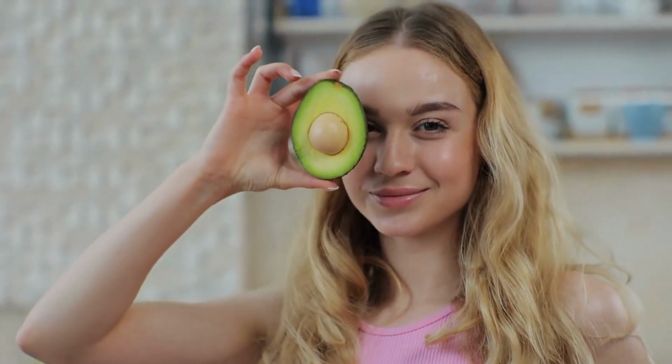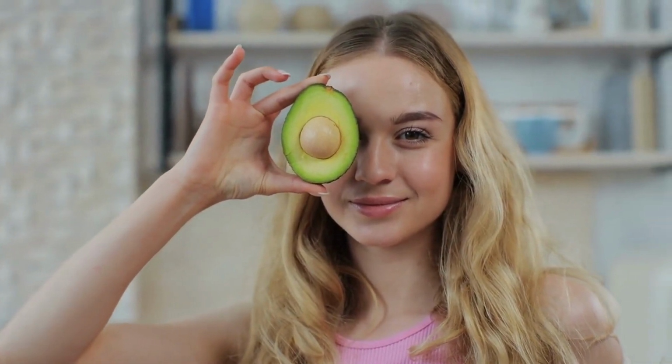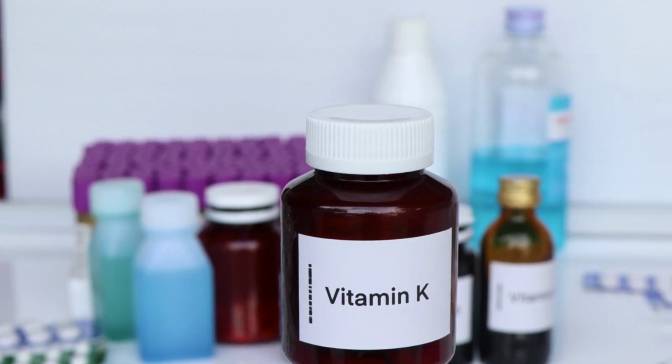Monounsaturated fats. Avocados, nuts, and olive oil are rich in these fats, which can help reduce LDL cholesterol and increase HDL cholesterol.